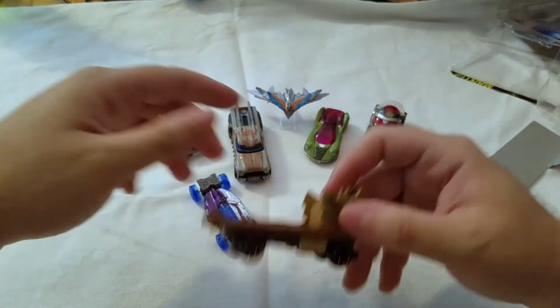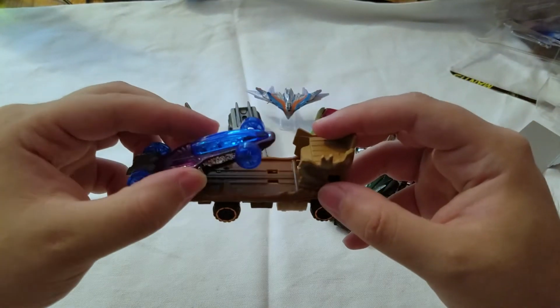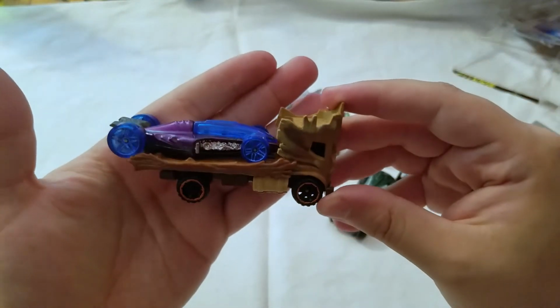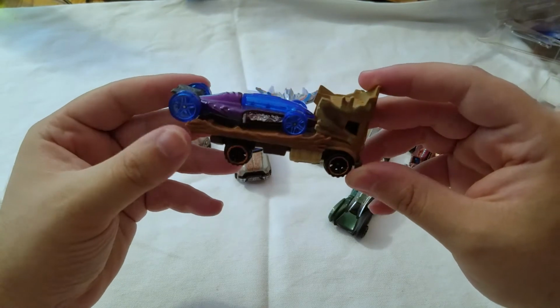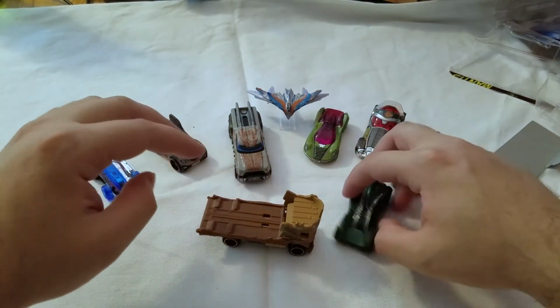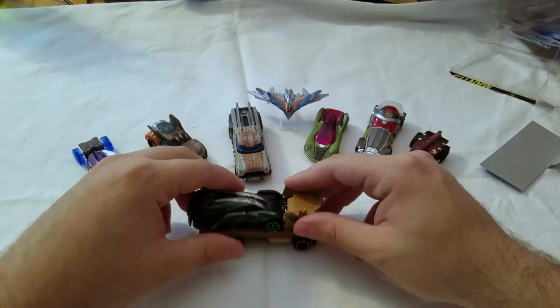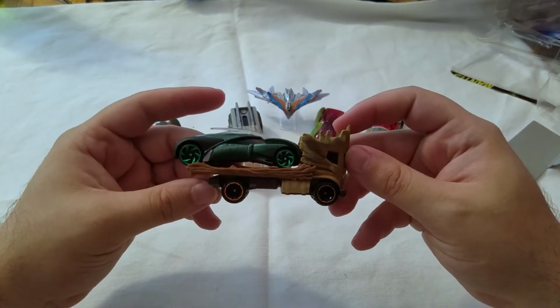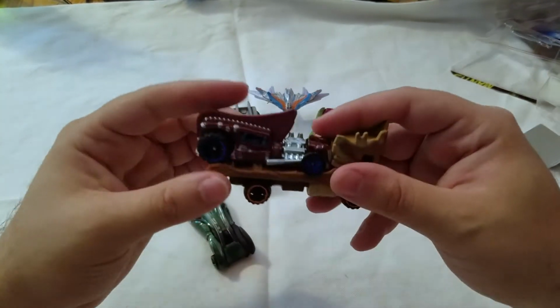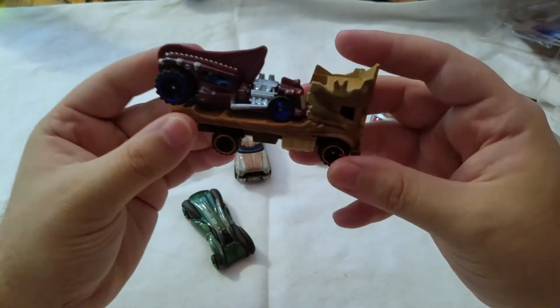So let's see how some of these cars look on Groot. So Nebula, too long, but looks really cool. It's like old school and high tech all blended together. We've already seen Rocket, maybe Mantis. Again, too long, but pretty cool. That's not the best combination. Maybe, yeah, look at that.